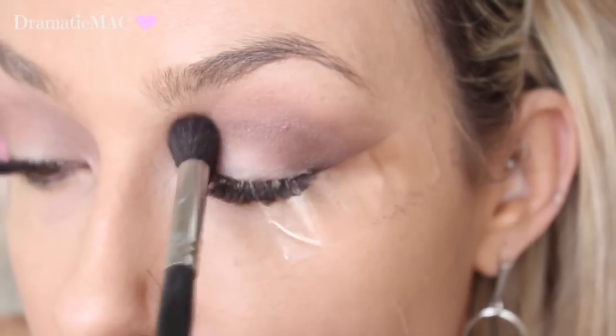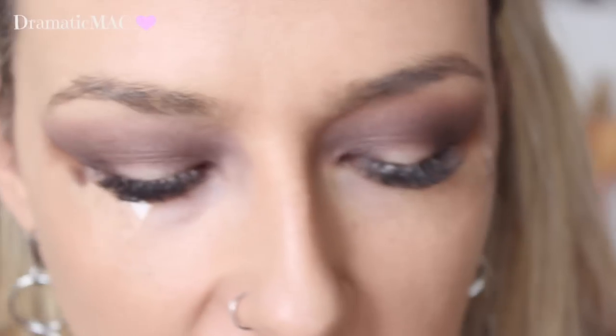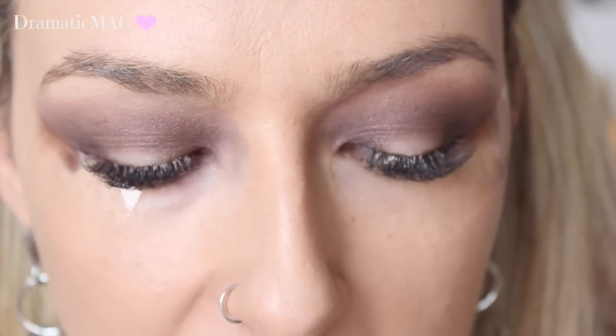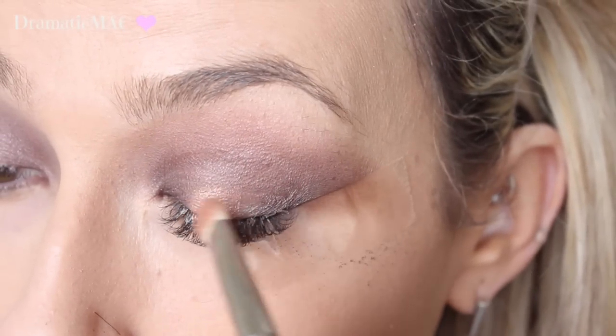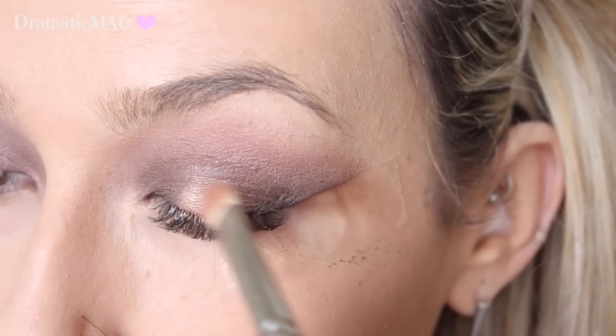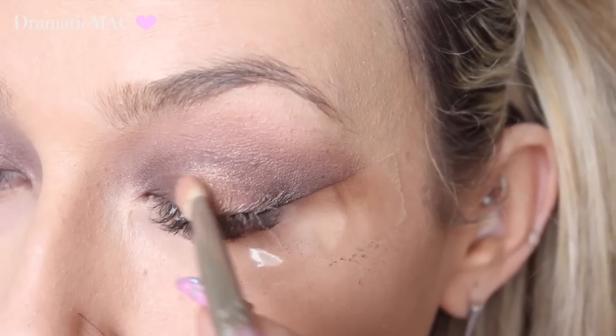It's very pigmented. I'm really drawn to the shade here. It's like a rose gold coppery shade. It's just so pretty. So I'm going to place that into the center portion of my eye. Oh my god, that is super pigmented. Really, really impressed with this eyeshadow palette so far.